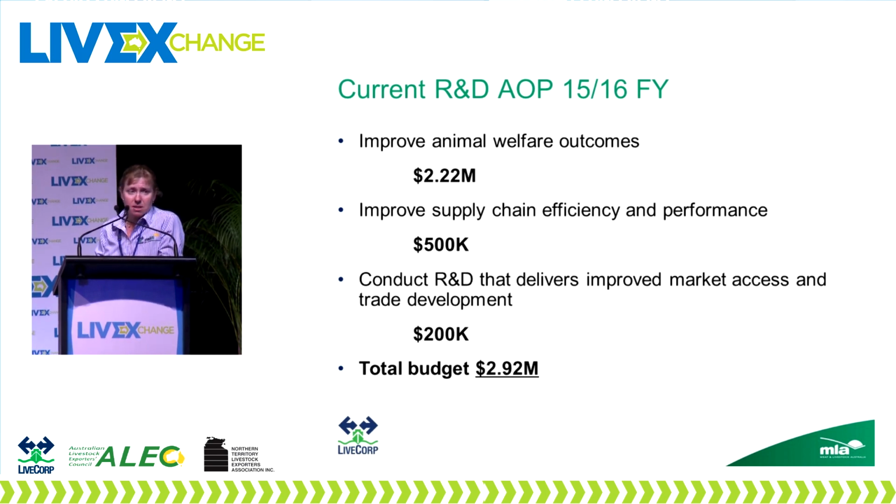Then we have the supply chain efficiency, of which we allocate $500,000 a year, and then market access, so developing new markets, and in terms of trade we allocate $200,000.